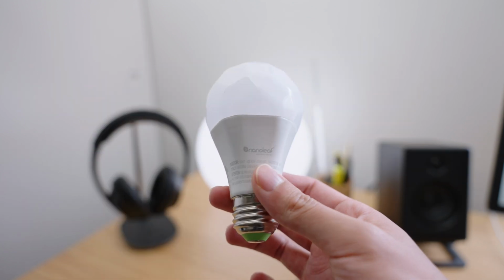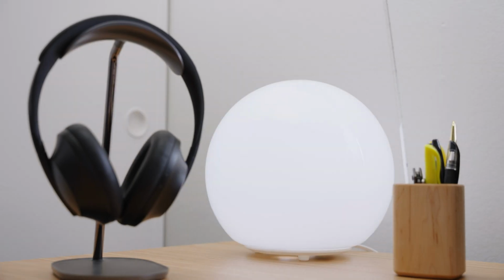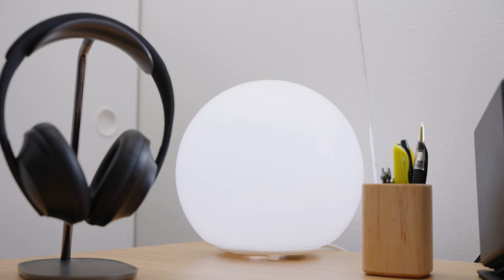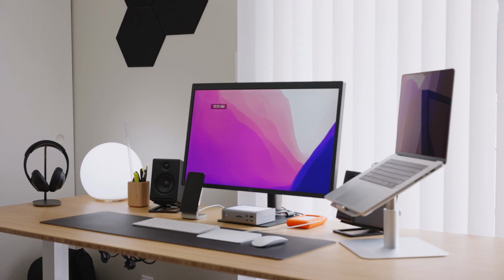I usually keep it on the circadian lighting to keep the color temperature of the light matching what's going on outside. Cooler light during the day and warmer light during nighttime sort of helps with my energy levels throughout the day.